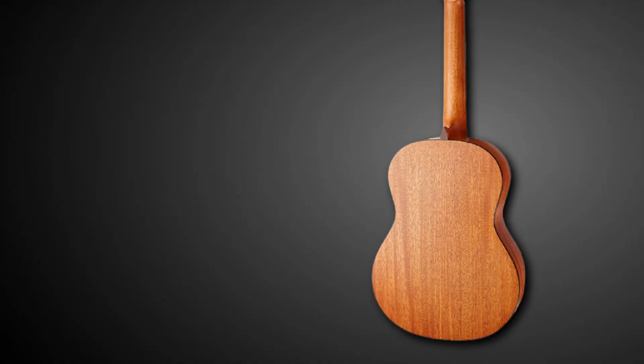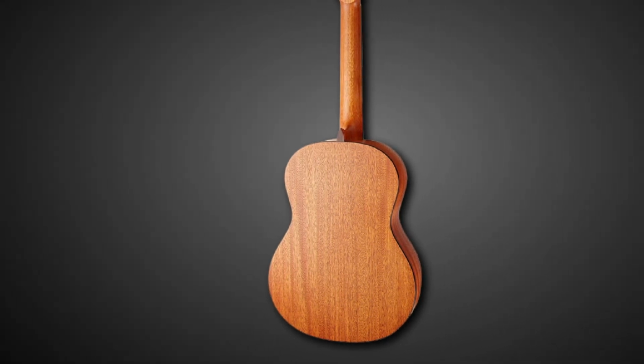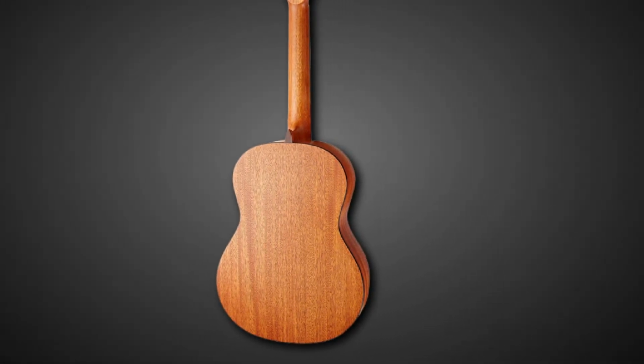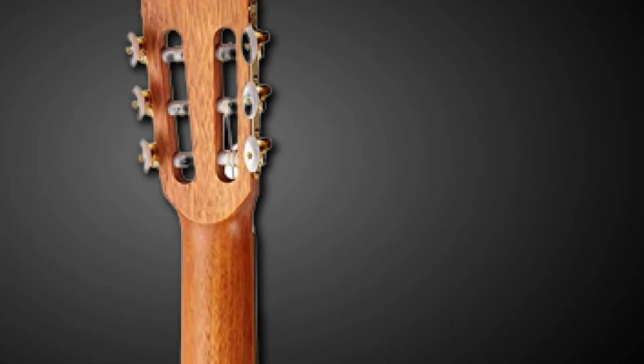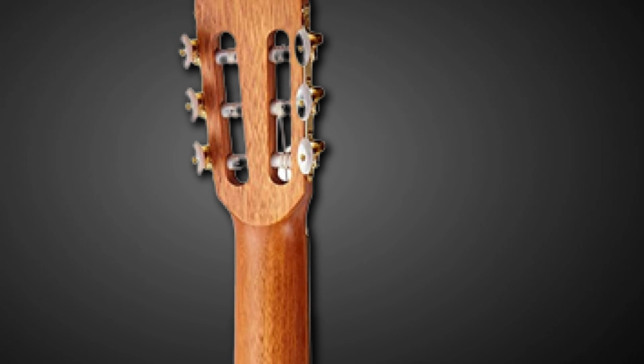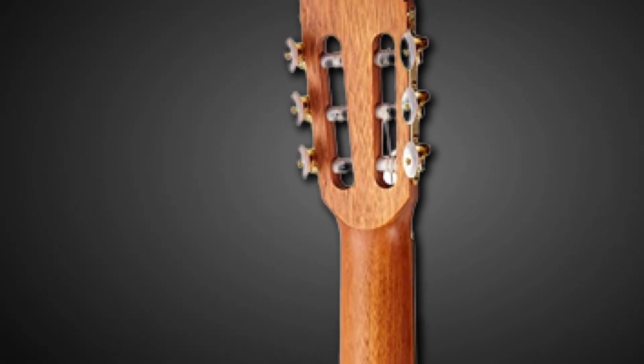Overall, this Protege by Cordoba C100M is amongst the best classical guitars for beginners. It has a couple of imperfections, but for this amount of cash, it is normal. So, if you are searching for a classical guitar to begin your amazing playing experience, we highly recommend you take a look at this Cordoba model.